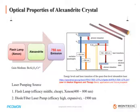These are the optical properties of Alexandrite laser crystal. Alexandrite lasers are chromium-doped solid-state lasers based on the crystalline gain medium, which is chromium-doped barium aluminum oxide. There are natural Alexandrite gemstones, but material for laser crystals is artificially produced and grown in monocrystalline form with high crystal quality, using a modified surface growth method.